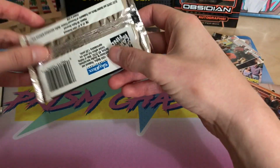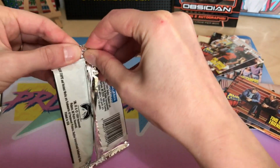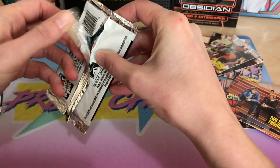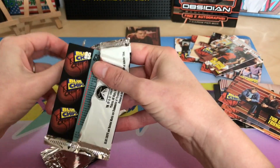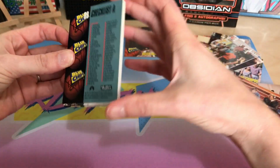So my plan is to get the signed jumper framed up, and I was hoping to pull some Shaq and Penny cards, well particularly Shaq cards, out of these packs so that I could get them framed up with it as well. I think that will look pretty good. And we've done alright with Shaq cards, haven't we? So that'll be all good. Checklist.